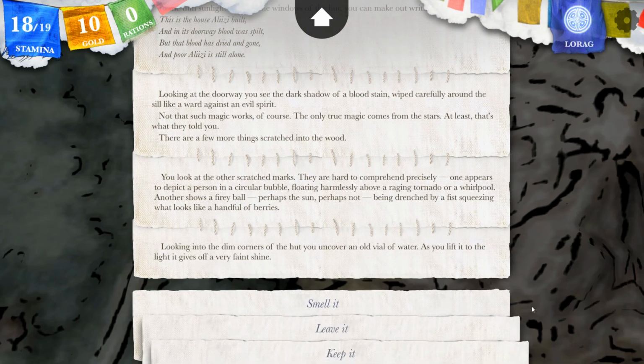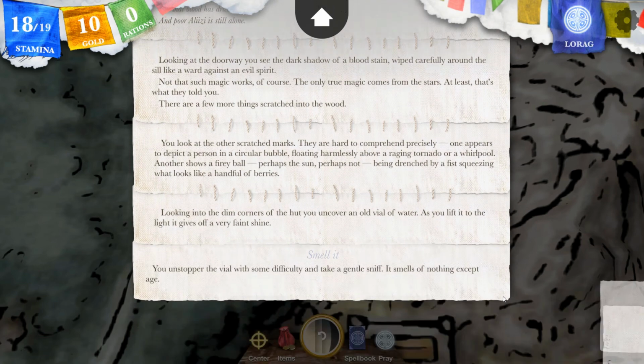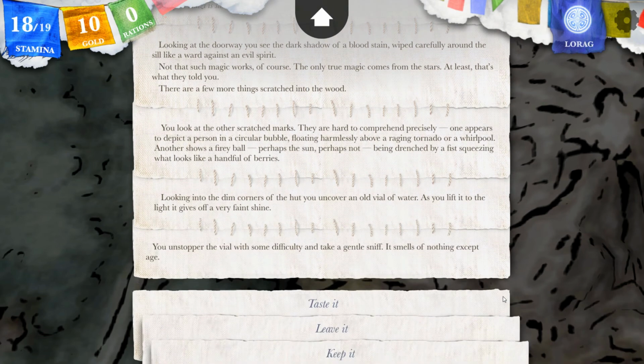Looking into the dim corners of the hut, you uncover an old vial of water. As you lift it to the light, it gives off a very faint shine. It's probably not water. You unstopper the vial with some difficulty and take a gentle sniff. It smells of nothing except age.